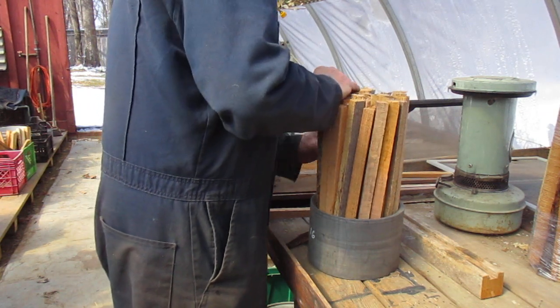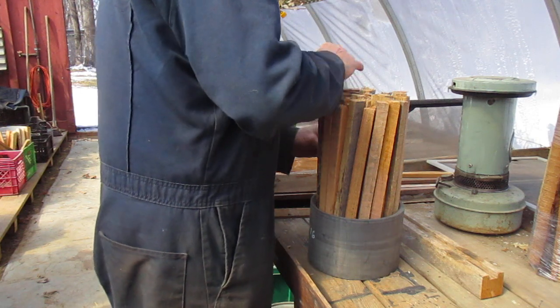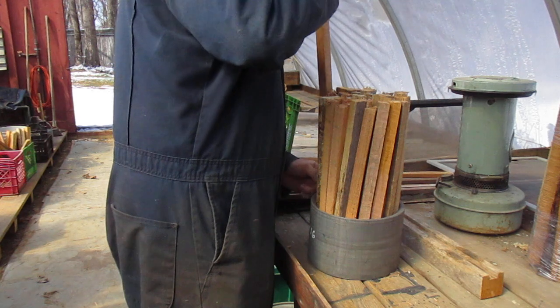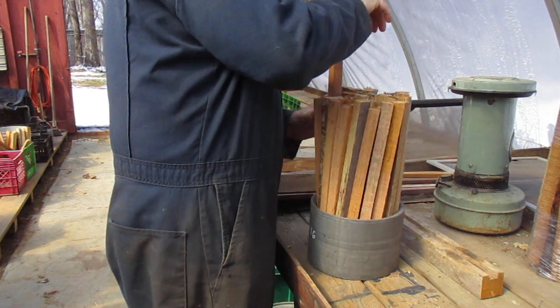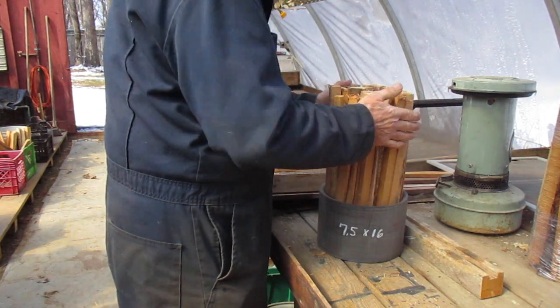We can put one over here. Might be able to fit two over here. We can fit two over here. Maybe not. They get jammed in there pretty tight. But if you roll them around, they'll loosen up.